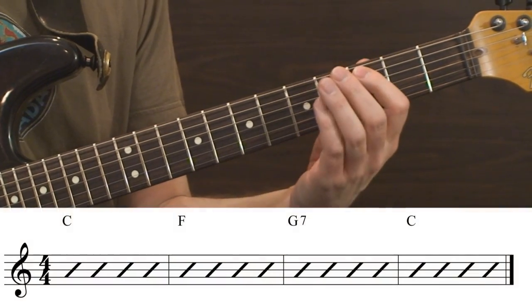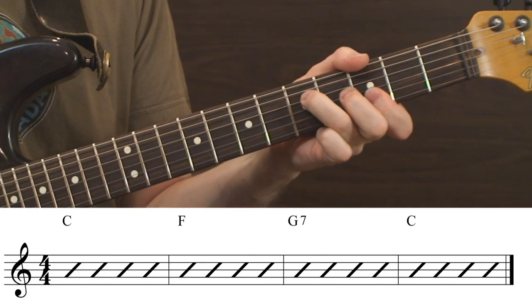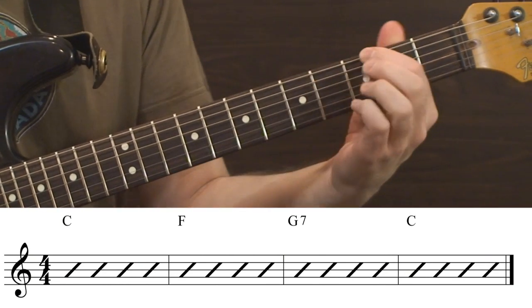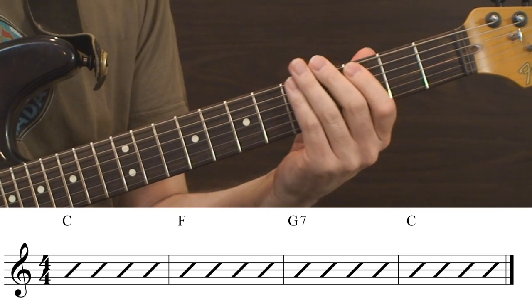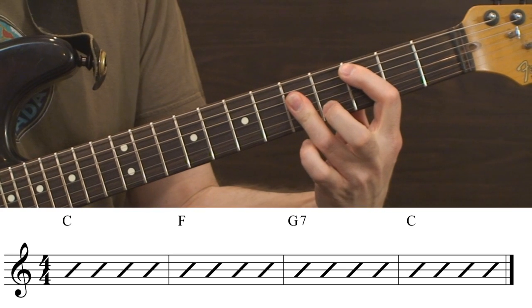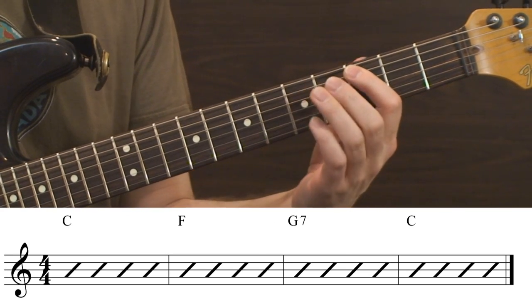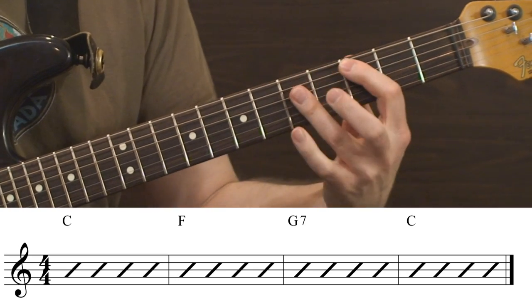Here's a major 1-4-5, but where our G chord used to be major, we're going to convert it over and have it become dominant 7th. So here we go. Here's our next progression. It's a 1-4-5 in major off the key of C major, but our 5 chord will now be G dominant 7th instead of G major. Here we go.